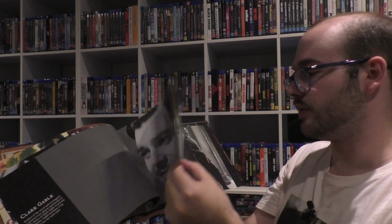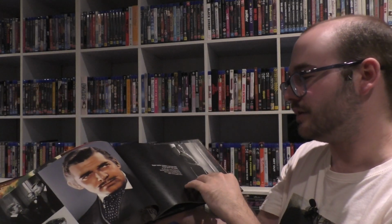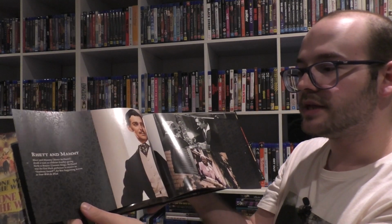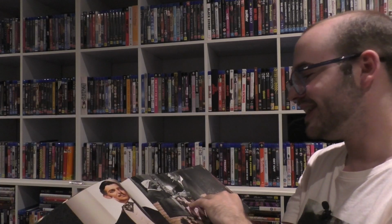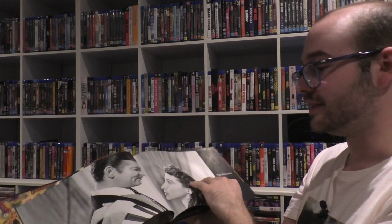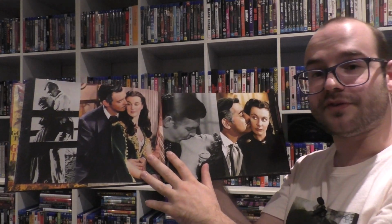It's got that classic kind of plasticky feel to it, but good quality. This is a really darn nice set. Oh no, I said one of those words that you're not allowed to say in these movies. The Romance. This is a really large book. Spoilers if you haven't seen the movie, but there's a romance in this movie.